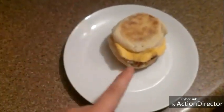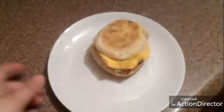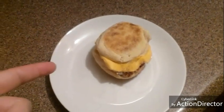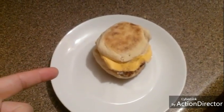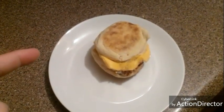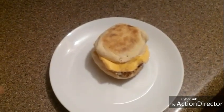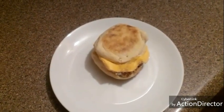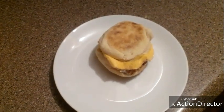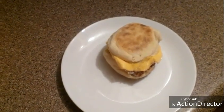So this is my supper on the final day. I just pulled out one of these Egg McMuffins from the freezer, and that's what I'm going to have for supper. For lunch today, I had a sandwich, and for breakfast, I had some oatmeal. So that finishes up the 7 days for the $21 challenge. I'm going to recap everything and give you guys the breakdown of everything. I just gotta gather everything together, and I'll be right back.